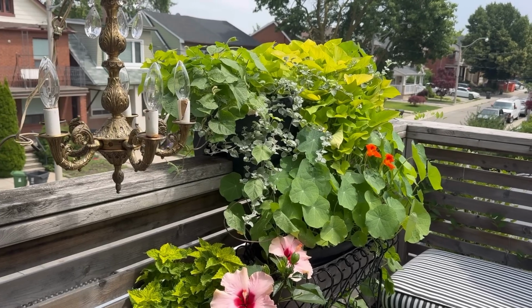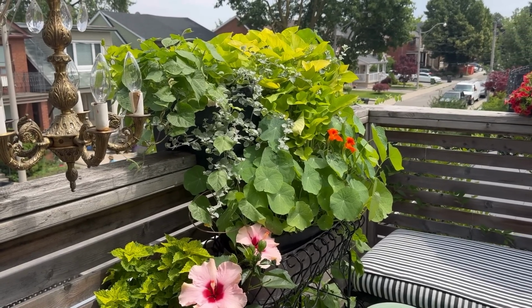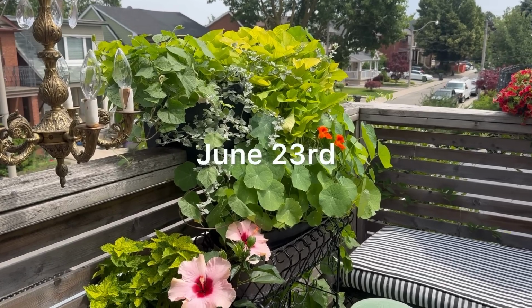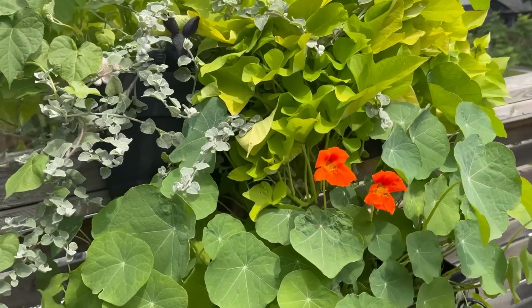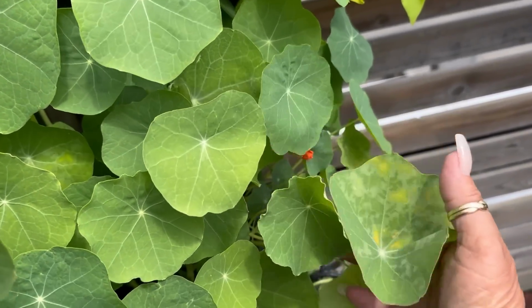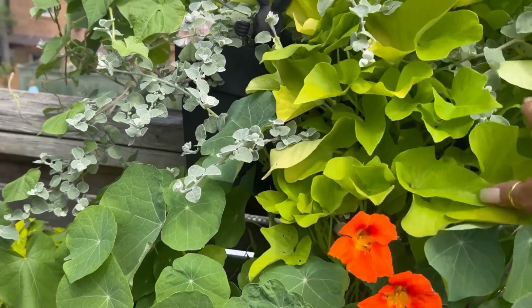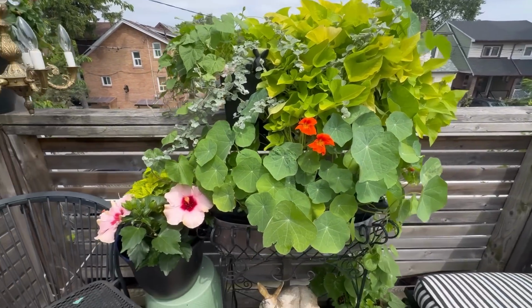I've edited the whole video except for this piece, which I'll add into it. This is exactly a month yesterday that I planted all the nasturtiums, and they are starting to pop up and lots of buds coming in here too. I can see them everywhere I look. So they are coming. My licorice and my potato vines are doing really well. So that's coming in nicely.